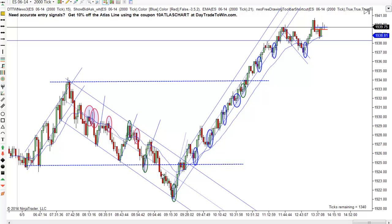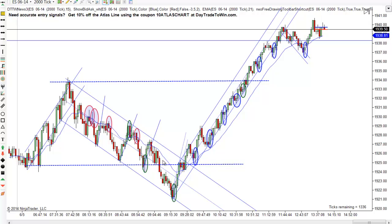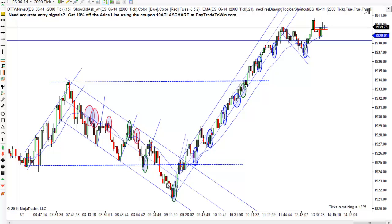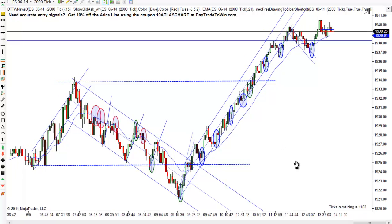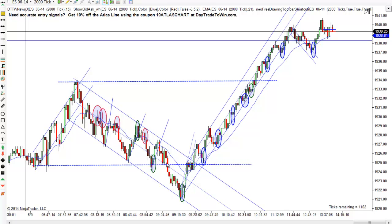The only reason it broke lower here is they trapped everybody long, and this was a trap. The fact that we broke straight through there and dropped like that tells you all we did was hit the sell stops of all the people that have been buying, and then you had a big rush lower, and once those sell stops are worked through, the buying comes in, and boom, there it goes. And that's a sure sign of a trap when you get a big move like that.